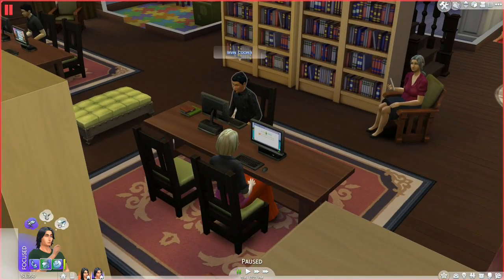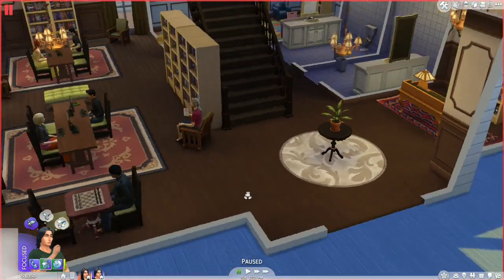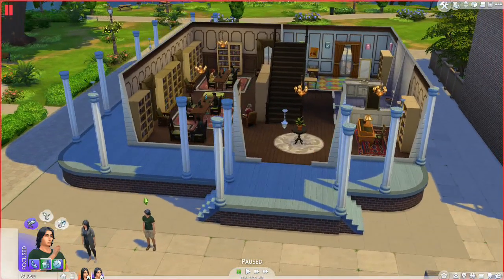Let's see, we've seen this guy, Erwin. Oh, and she looks nice, Briella Thompson's. Hmm, I wonder if everyone gets the same randomized townies, or if we all get our own townies, because that would be really cool if we got our own townies.